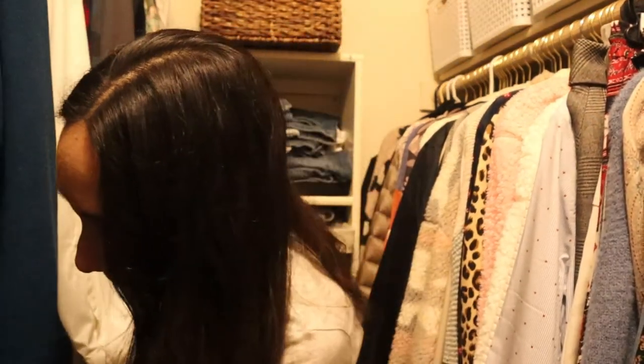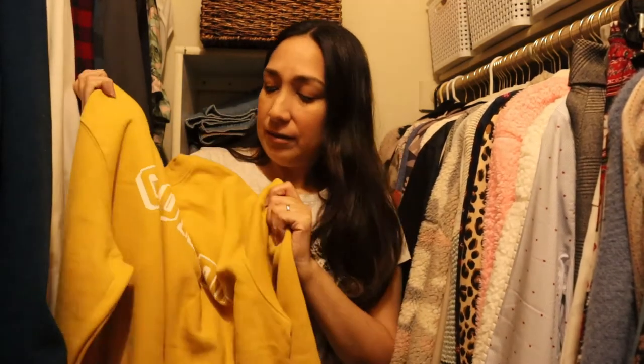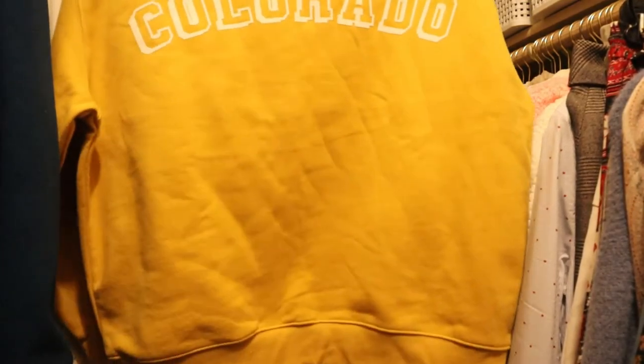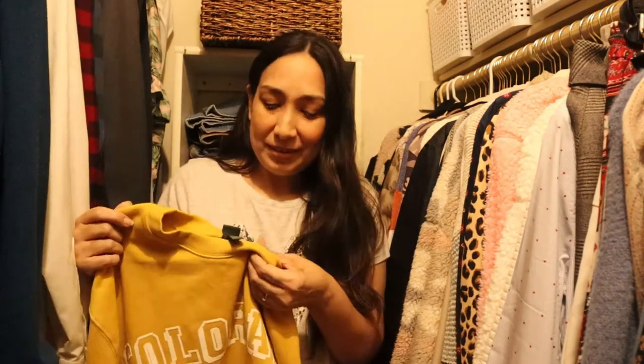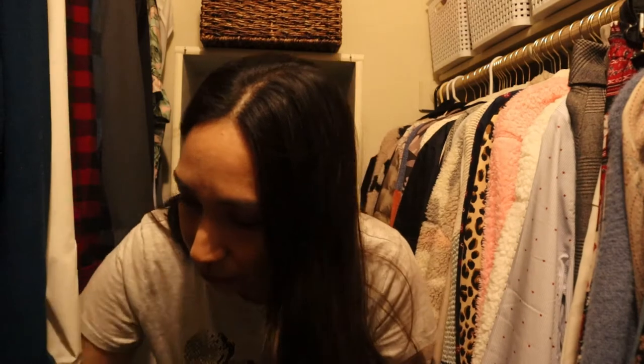Then at Target too, I got this one. This is medium. It says Colorado, and I love the color. It's really great for fall. And again, it's really cozy too. It has like a fleece material inside. Very warm for the weather. It's perfect when fall starts in Texas, but it's still hot here. But very soon I will be able to use it. I like it too. Two from Target.